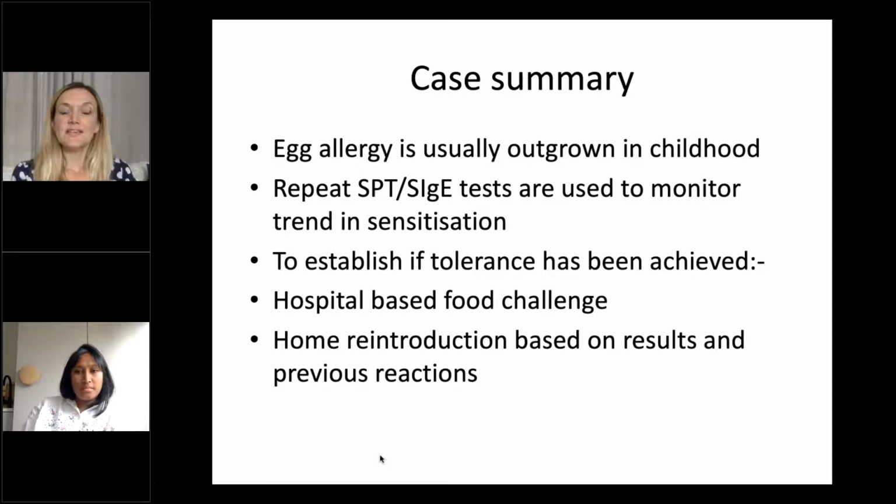So this is just a case summary. Egg allergy is usually outgrown in childhood. We follow the skin prick test pattern to see if there's a trend towards tolerance, and we may introduce the food by a hospital-based food challenge, or sometimes we do home reintroduction. It just depends on their reactions.